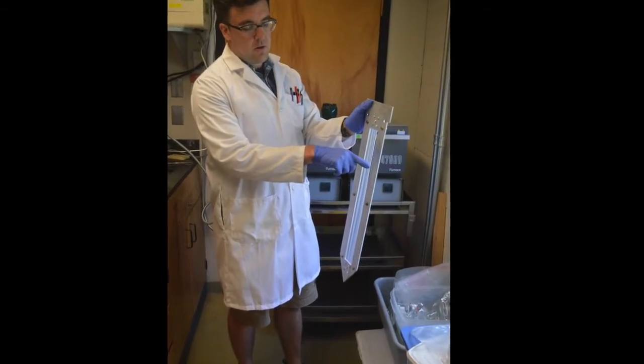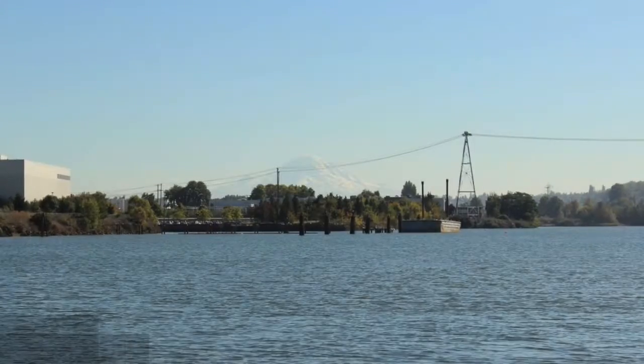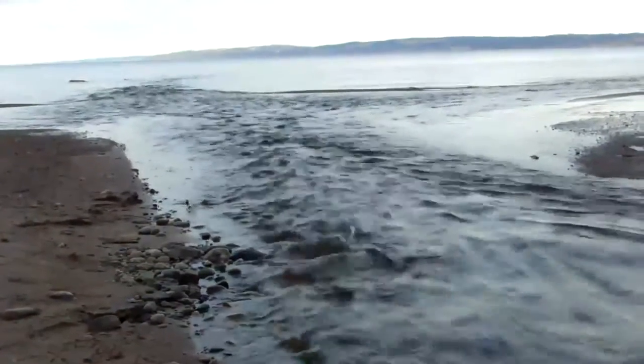I'm currently deploying passive samplers in a river near Seattle. It's called the Lower Duwamish River, and it's part of a 3-year campaign to figure out the extent of contamination of PCBs. Now there's a lot of creatures that live in the sediment.